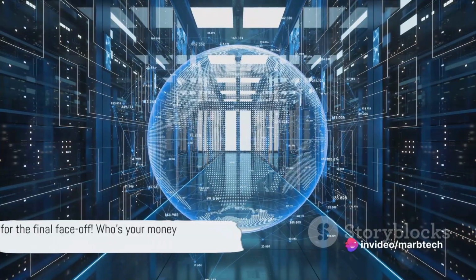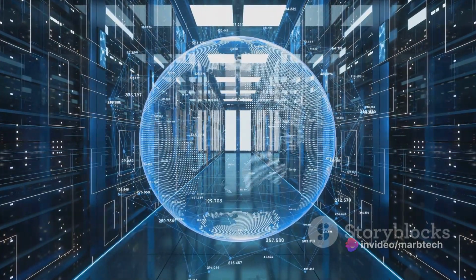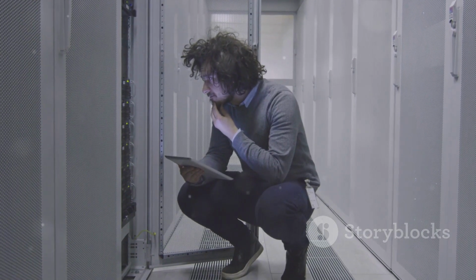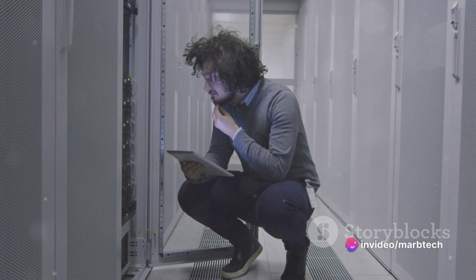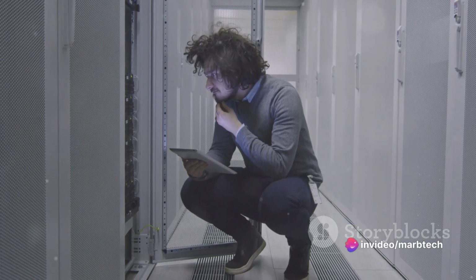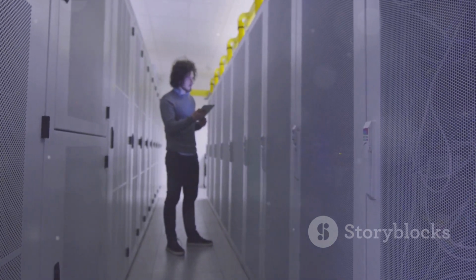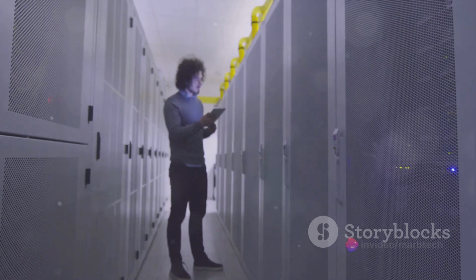It's time for the final face-off. Who's your money on? Let's get ready to rumble, folks. In the red corner, we have the supercomputer, a heavyweight champion known for its raw processing power. And in the blue corner, we have the quantum computer, a newcomer with a knack for solving complex problems in a jiffy. It's like the tortoise and the hare, only this time, they're both hares and they're both tortoises. Confused? Well, welcome to the world of computing.